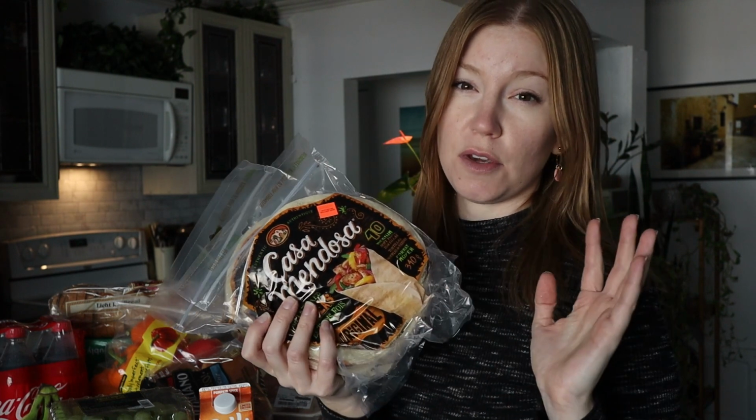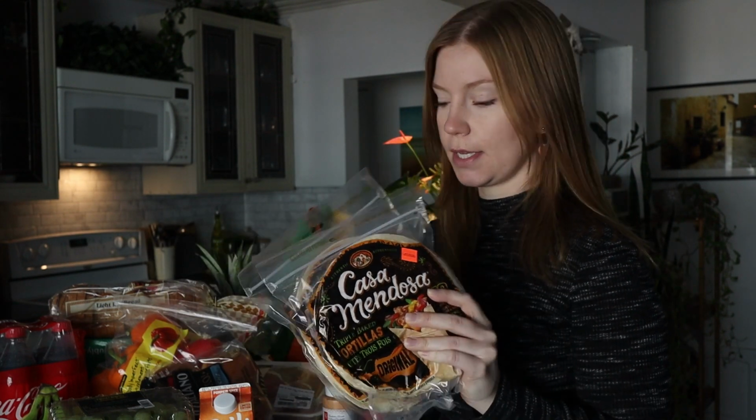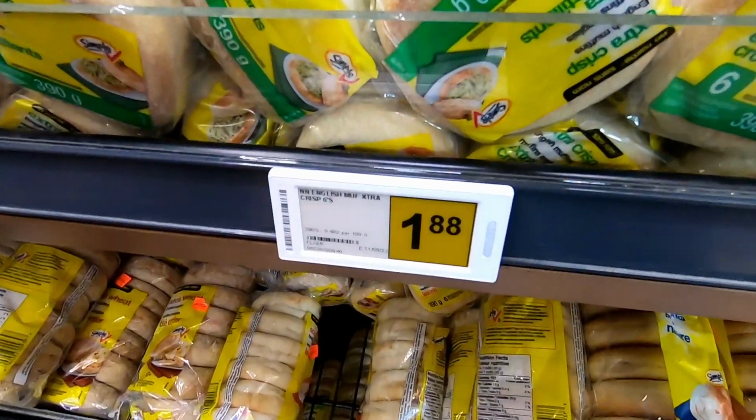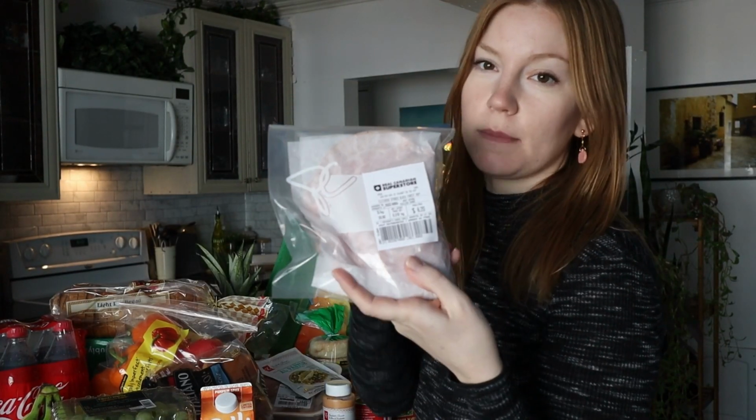And also if you are moving from out of town, make sure you get a PC Optimum card or the PC Financial MasterCard. That's how you'll build up a bunch of points and get groceries for free. The English muffins, these were on sale for $1.88. Cucumber, and then we grabbed deli meat as well.